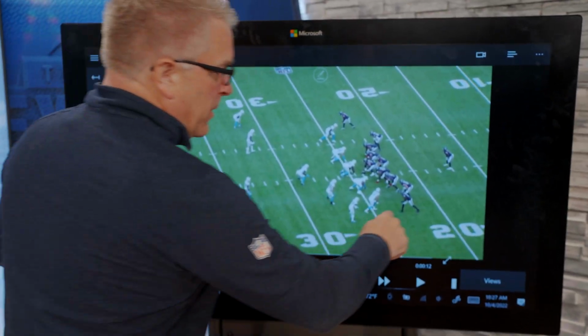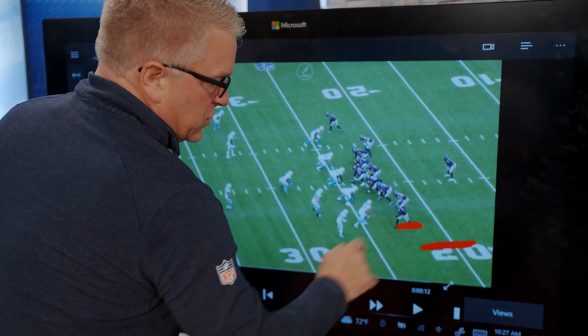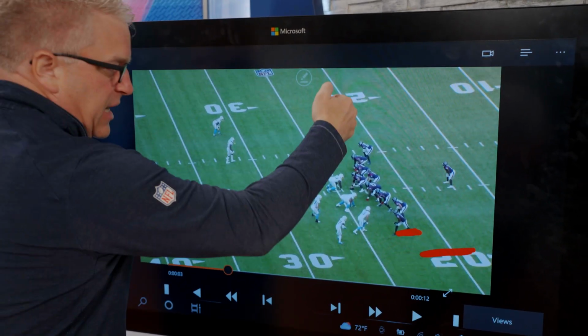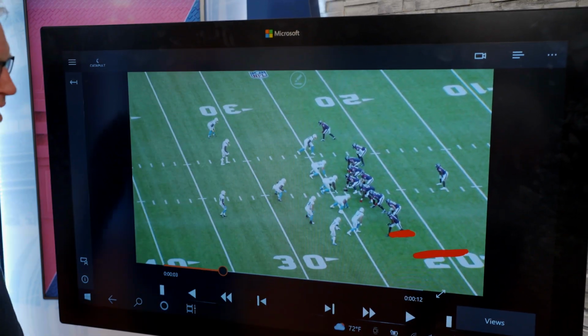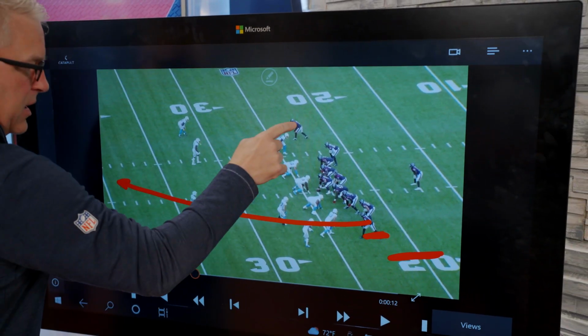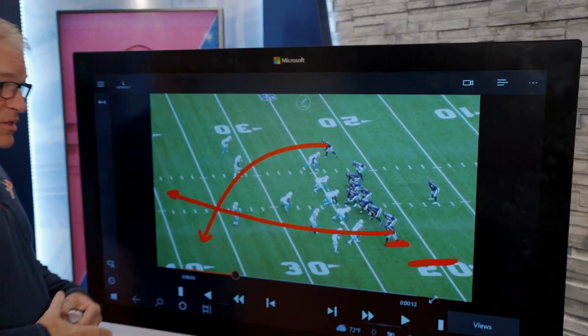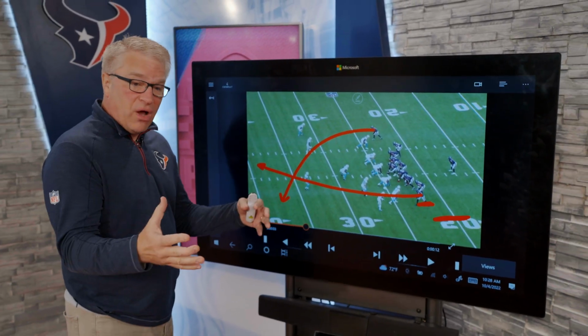You're going to see Nico in a condensed split. Anytime he's inside the top of the numbers, consider that a condensed split. Brandon's got a tight split as well. So this is kind of a condensed formation. And Nico is going to just roll on out of here. And Brandon's going to come here on this side. Now, I've seen this route many, many times. The Texans have run this for years, even with different offensive coordinators.